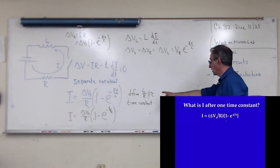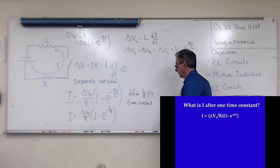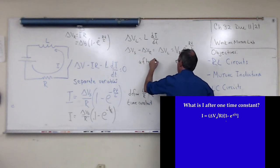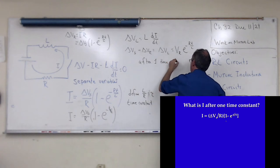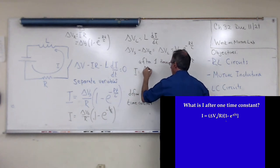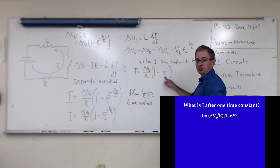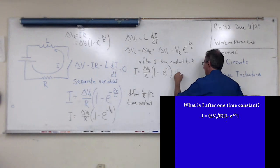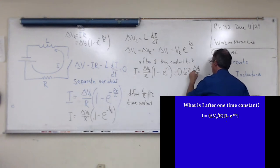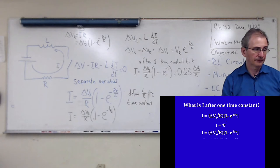So what is the current after one time constant? In other words, when t equals tau, then after one time constant, I write I is delta V sub S over R times 1 minus e to the minus 1. E to the minus 1 is 0.37. 1 minus 0.37 is 0.63. So after one time constant, you have 63% of your maximum current. Your maximum current is basically this.